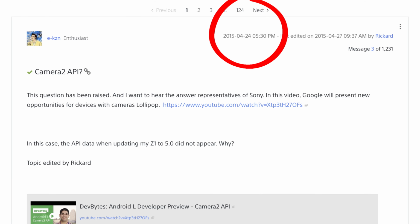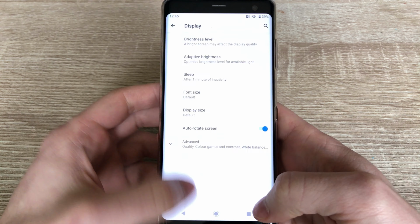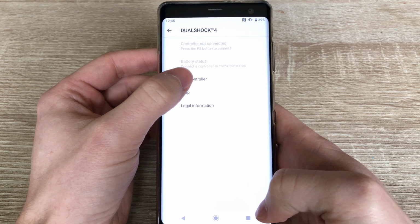And then there is also this thread on the Sony mobile forums, which is from 4 years ago, and as you can see, the latest reply is from Monday this year, and unfortunately still no go with the Camera2 API. Another flaw, in my opinion, is that the phone does support DualShock 4 natively.